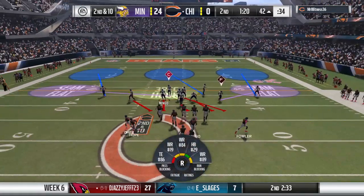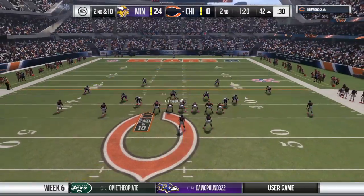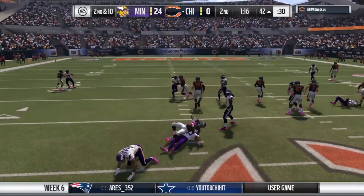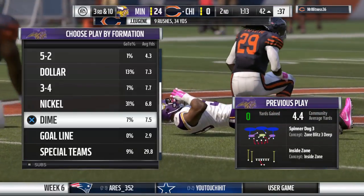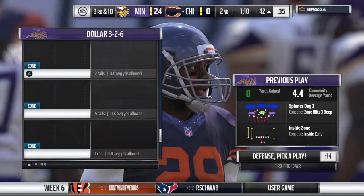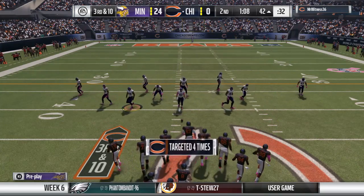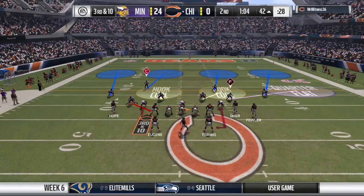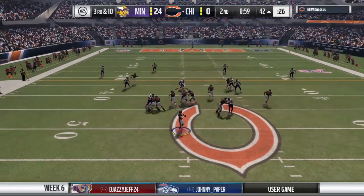Drop deep, drop deep. They'll run it now out of the gun. And nothing doing. He's immediately taken down at the line of scrimmage. No gain on that one as it brings up a 3rd and 10. While the team is down, there's still time to come back and win the football game. If I'm the offensive coordinator, though, I've got to think about moving at a faster pace and maybe opening things up a little bit and throwing it a little bit more.